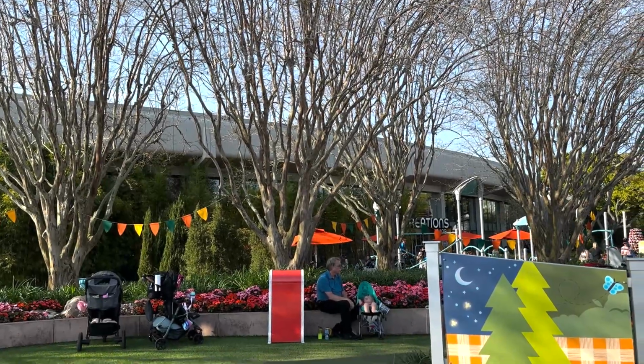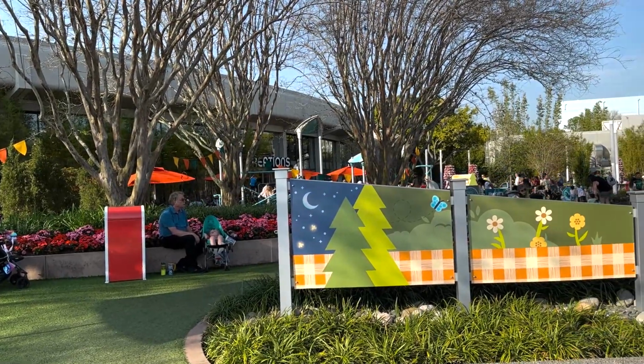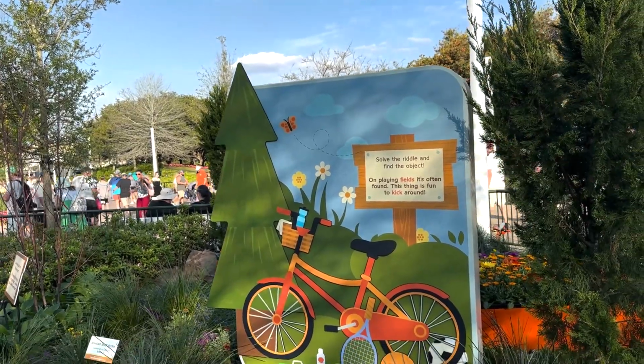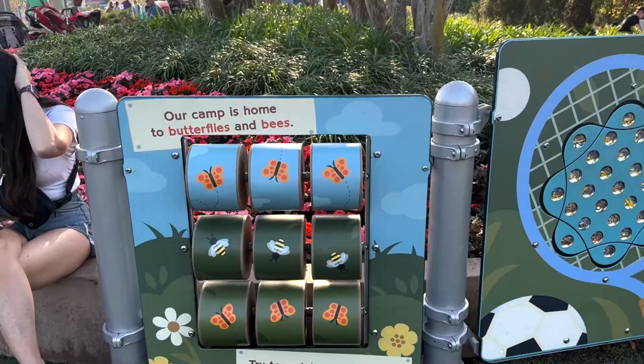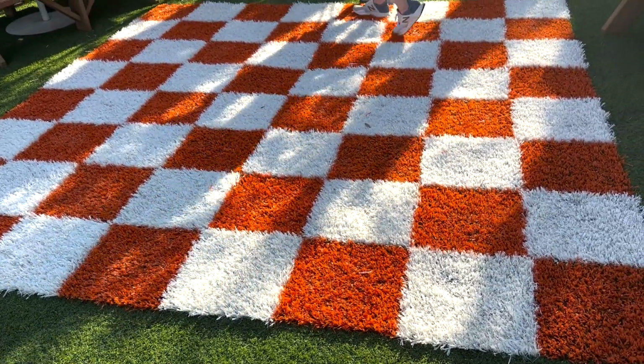In front of the Creation Shop, they have turned the little playground here into the family-friendly play garden. Basically, it's the same play area that is here, but they added some extra fun elements to it, like solve the riddle and find the object, butterflies and bees tic-tac-toe, and a turf checkered area to create your own games.